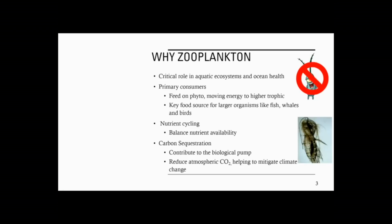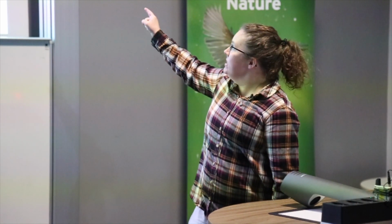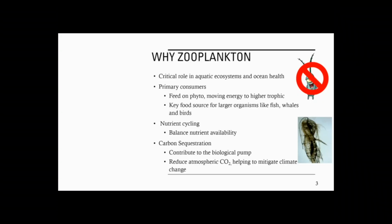It's actually more like these guys. This is a Calanus finmarchicus, or in normal person, it's a copepod, and they're the favourite food source of fish, and particularly fish larvae. These guys are full of fat, and they're about 2 to 3 mils in size, and without these guys, fish larvae would have very little to eat.